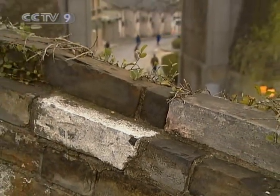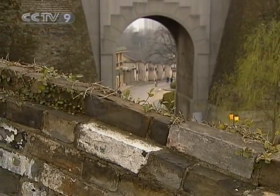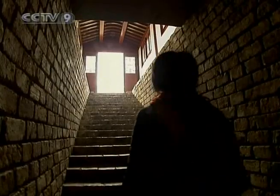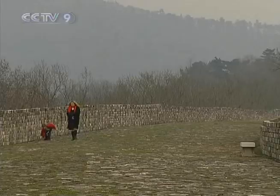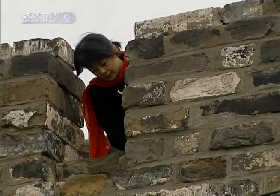The outer city wall is acclaimed as the longest city wall in China. Standing with a height between 14 to 21 meters, it stretches over 33 kilometers, and most of its parts still remain standing amid the city of Nanjing. A responsibility system ensures the quality of each brick.